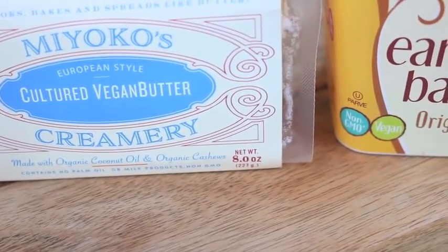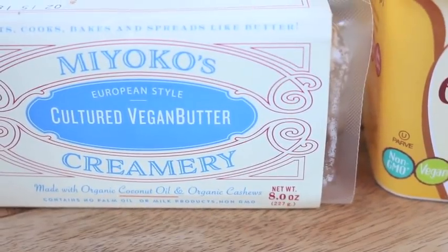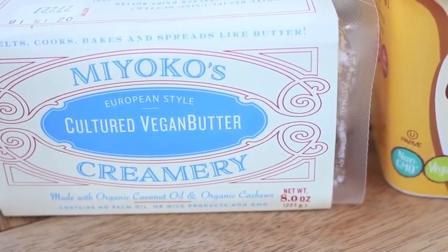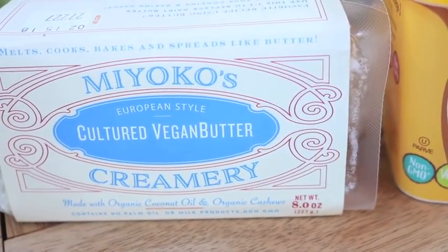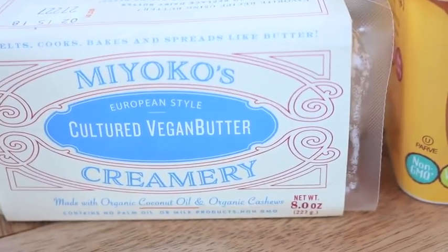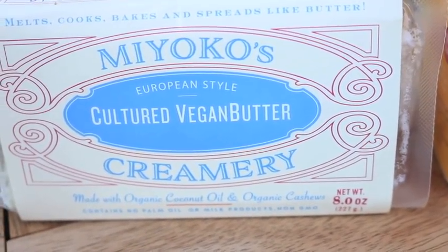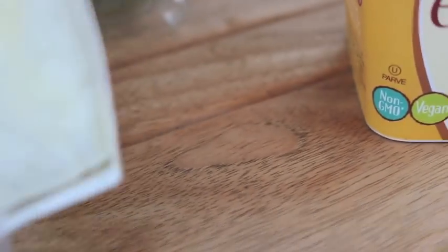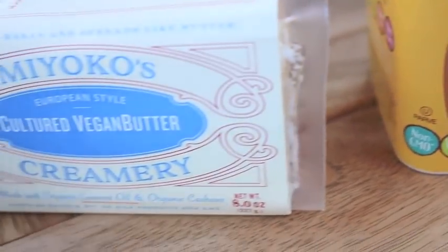I like this a lot. This is the cultured vegan butter, Miyoko's. And again, this is not just Trader Joe's. You can get it on their website, but you can get it at Whole Foods, Sprouts. I've seen it at a bunch of different stores, L.A. if you live in Los Angeles, but it's delicious, and it really does taste a lot like butter, and it kind of sort of looks a little bit like butter as well. You can just put it in a butter dish, which is kind of cool.